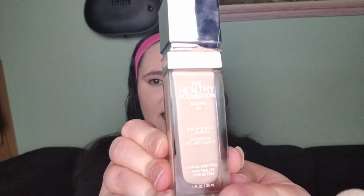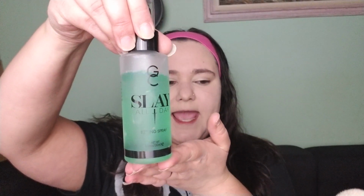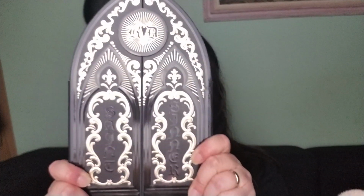So far I went in with the Healthy Foundation from Physicians Formula. I've been really liking this foundation a lot. I know it's a tad bit light, but I think once I'm completely out of the sun for a little bit, it'll be okay. I did prep with the Slay All Day, and I tightlined with the Maybelline Skinny Precise, and in honor of Kat Von D, we're going to be using the Saint and Sinner palette.